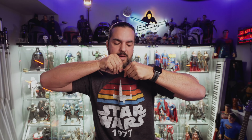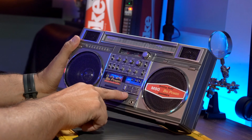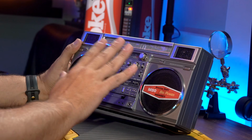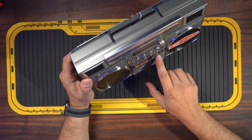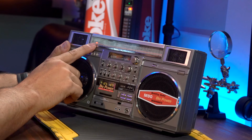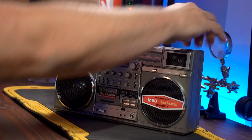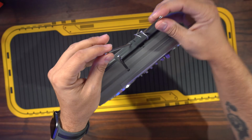All right, guys, I am absolutely blown away by the sound quality. They did not pull any punches on making this thing here. So down over here we have a modes button where we can switch back and forth between Bluetooth and radio. So this is actually a functioning radio too. Let's see what we can get here. All right, so you'll see that the radio comes on, and this should be our dial. Oh, it also has antennas.